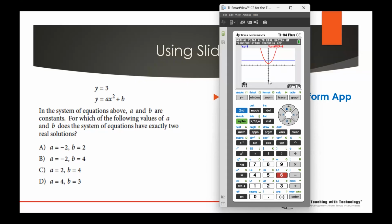And there they are. Now, we see the line y equals 3, the horizontal line. We see the quadratic function. And right now, the slider values are both 1 and 1. Now, what's nice here is that we have the answers in front of us, so we can type in those slider values. So the first answer would be if a was -2. So I'm going to just type -2 and press enter. And then b is +2.